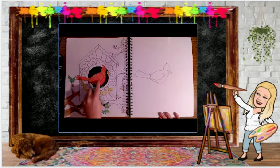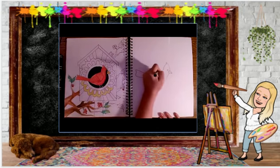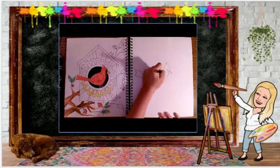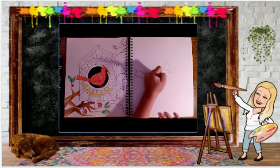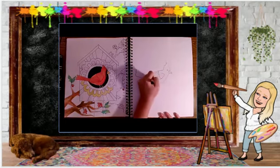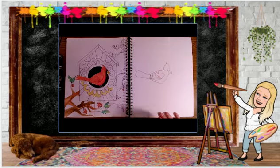I'm going to draw some of these longer feathers that are on the bird's wings. I'm going to do another wavy, kind of a zigzaggy line. And then I'm going to draw some of the individual feathers. I'm going to do the same thing with the tail.